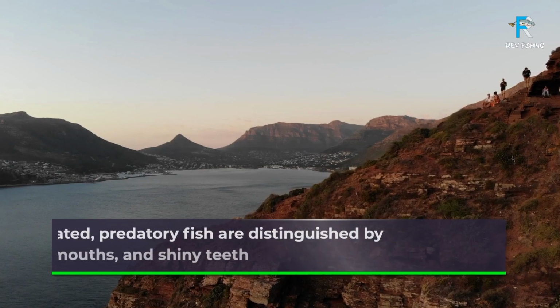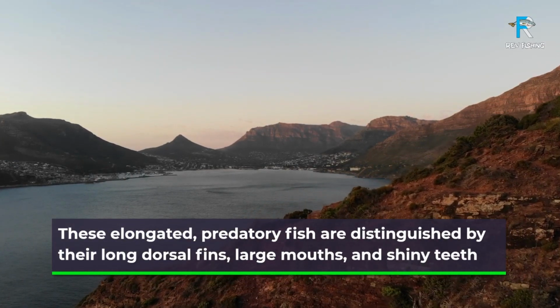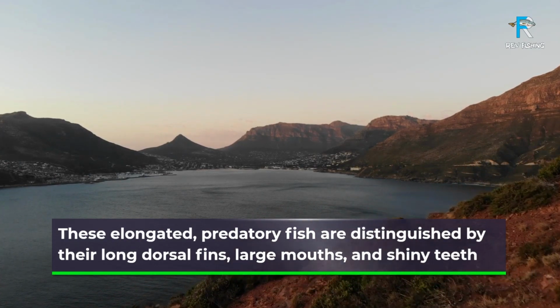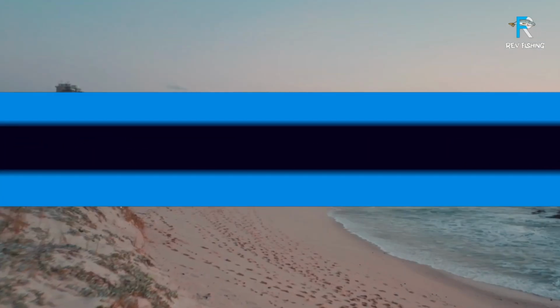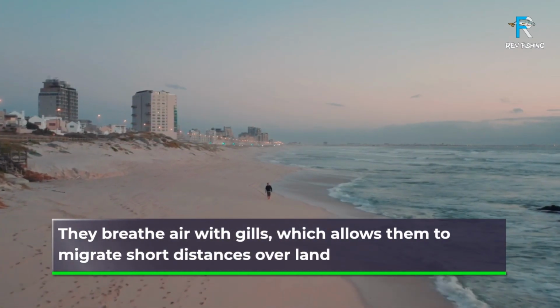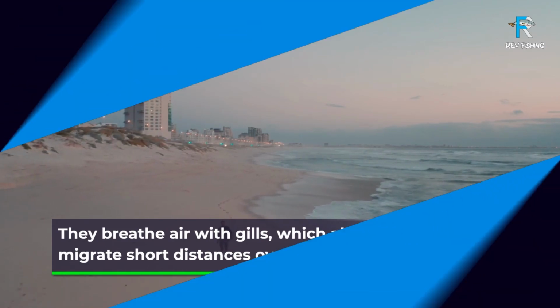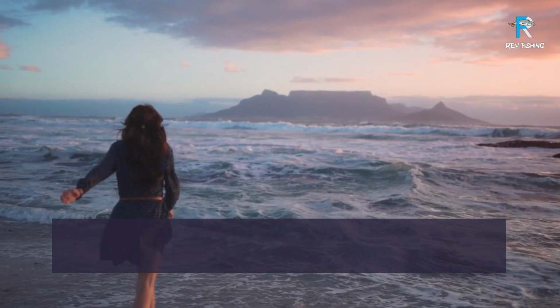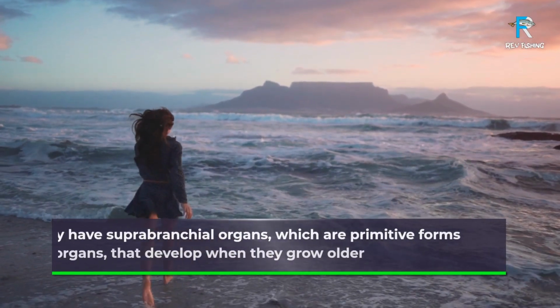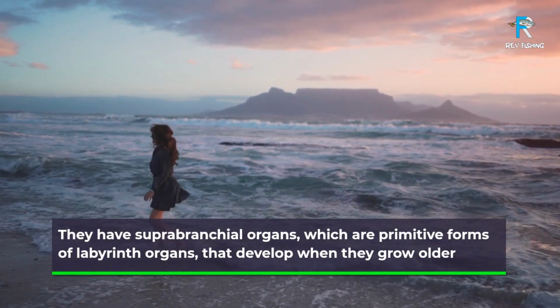These elongated, predatory fish are distinguished by their long dorsal fins, large mouths, and shiny teeth. They breathe air with gills, which allows them to migrate short distances over land. They have suprabranchial organs, which are primitive forms of labyrinth organs, that develop when they grow older.